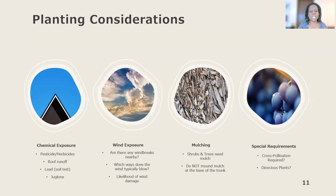You also want to look at wind exposure and ask yourself, are there any windbreaks that are nearby that could protect the plants? Which ways does the wind typically blow? And what's the likelihood of wind damage, particularly for some of your taller perennials or your shrubs or trees? You want to make sure that you're planting them in a location that they're not going to just be getting wind damaged.